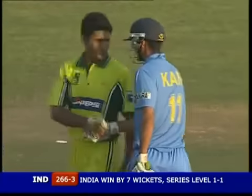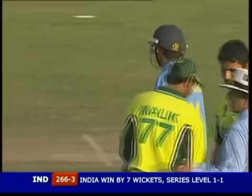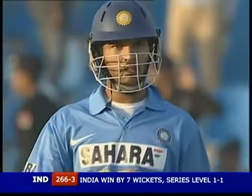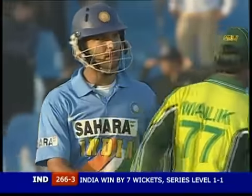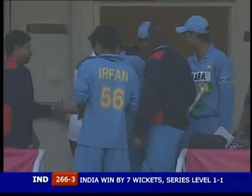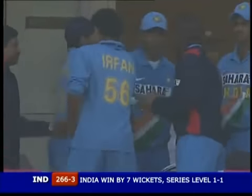With this win, they also level the series 1-1. And so the interest is back in this one-day competition. It appeared as if Pakistan were the stronger of the two because they'd beaten them twice, but India have turned it around. And so they win this handsomely in the end.